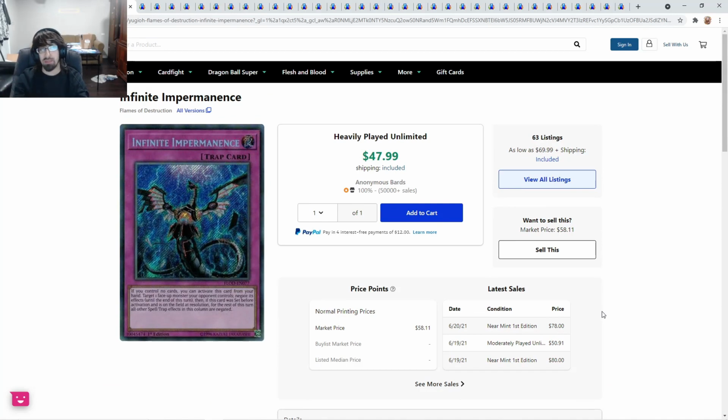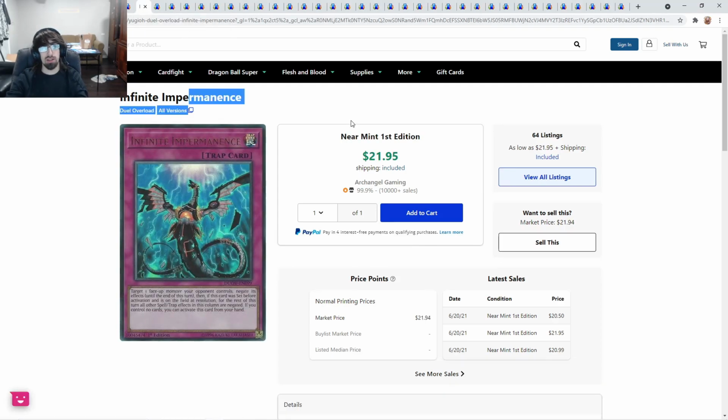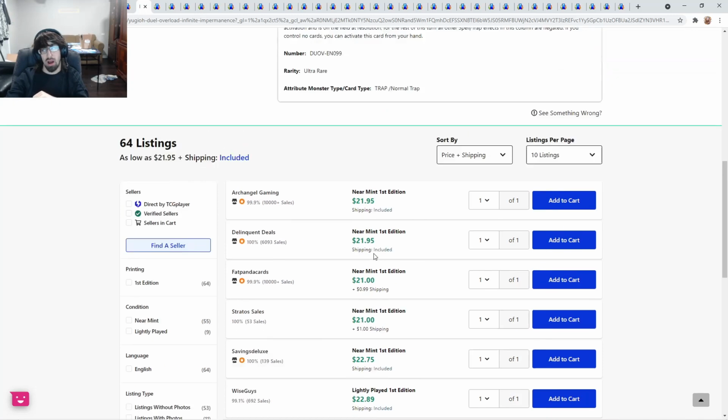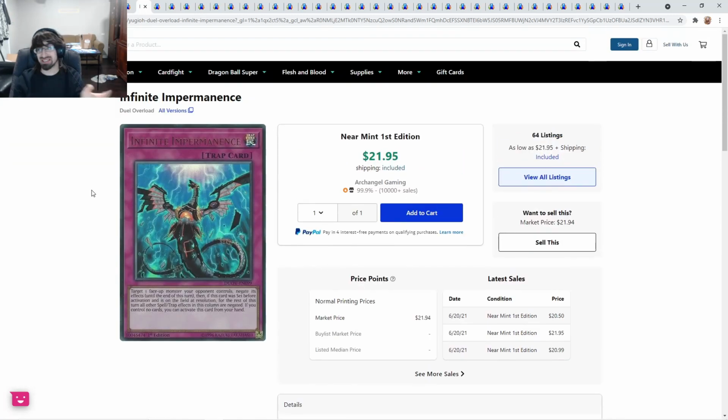I would definitely pay that because these were 100 to 120 at one point. They were always around $80. These seem very, very cheap actually. So I'm actually quite shocked. Ultra Infinite Permanents from Dual Overload. This is the most expensive version. The other versions, I peeped them very quickly. They're like around the same price. $22. Not bad. I mean, these were going down to like 17. It's still Imperm. And this is still a card that's not easy to get.